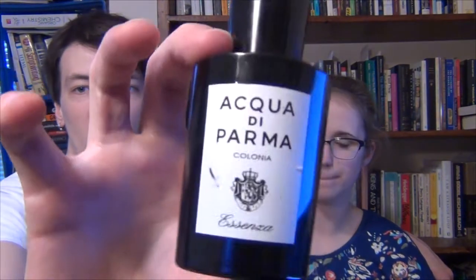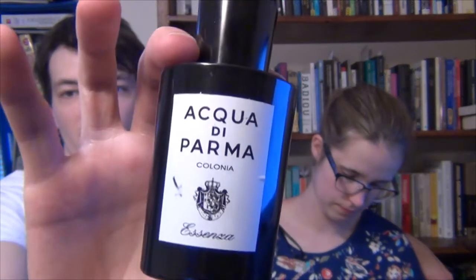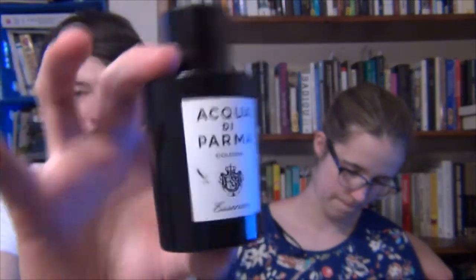We are talking about a cologne. A real life cologne. Quintessential Italian house. And of course we're talking about Acqua di Parma, and the fragrance we're talking about is Colonia Essenza. Now, Acqua di Parma is really famously known for their classically straight Italian perfumery.